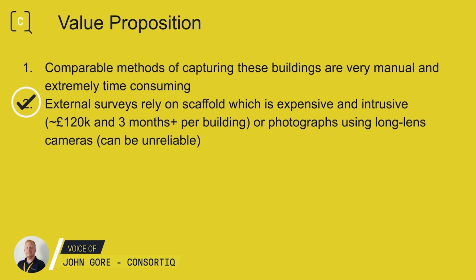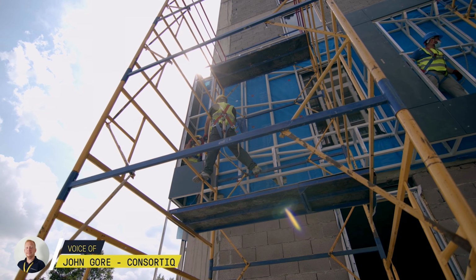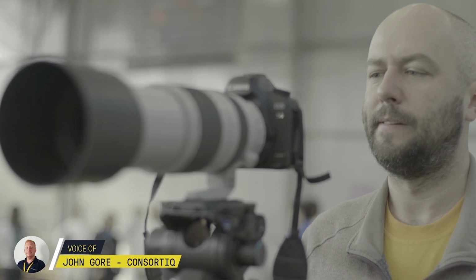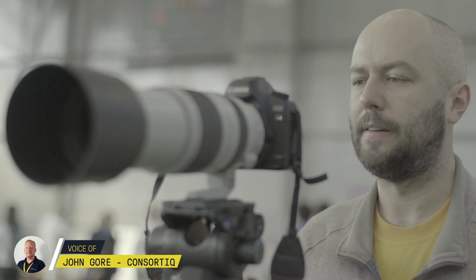For external surveys, there are only two current ways to do this. One, they are scaffolding, which is extremely expensive and can take in excess of 3 months to complete. Or two, using long-lens cameras from the grounds, which can be crude, unreliable, and lack coverage.